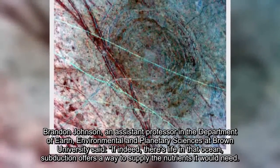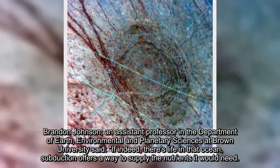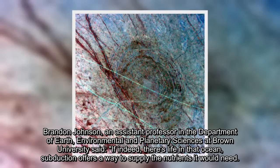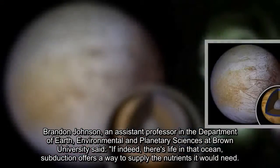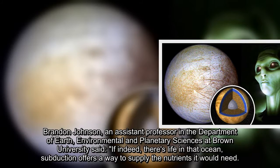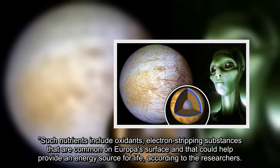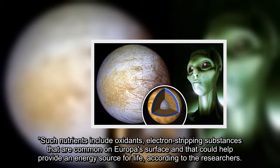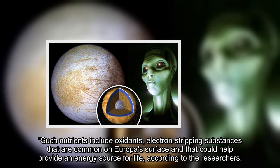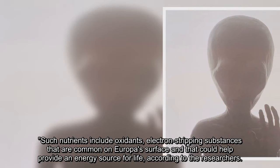Brandon Johnson, an assistant professor in the Department of Earth, Environmental and Planetary Sciences at Brown University said, if indeed there's life in that ocean, subduction offers a way to supply the nutrients it would need. Such nutrients include oxidants, electron-stripping substances that are common on Europa's surface and that could help provide an energy source for life, according to the researchers.